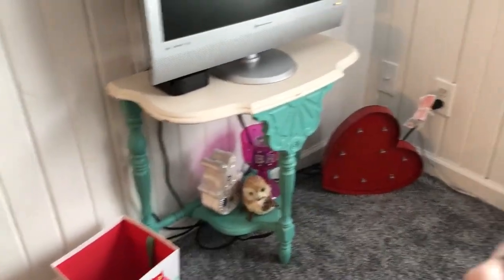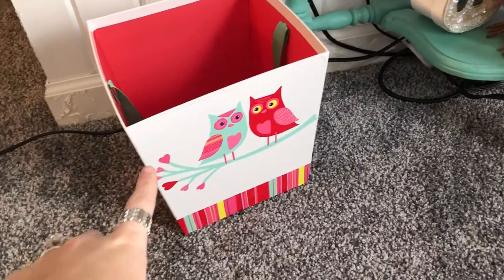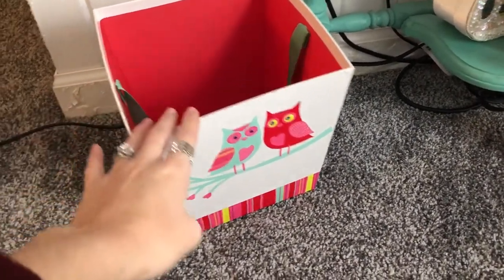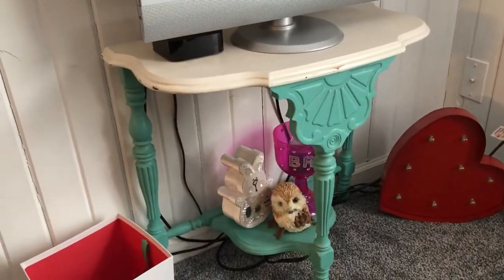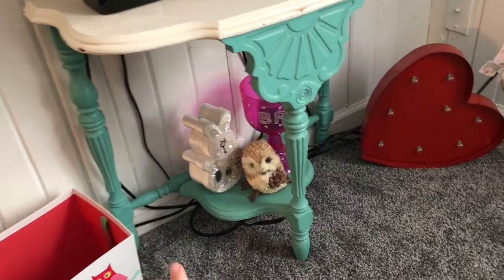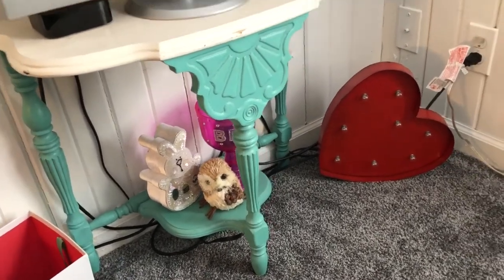So I guess I'll do this little nook over here first and then show you my window treatment. This little bucket is from Target and it was from whenever they had Valentine's Day, a few years ago, I should say. This table, I think someone bought me, but it's definitely from a thrift store. I like thrift store items.